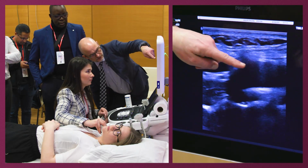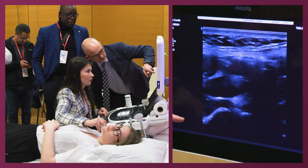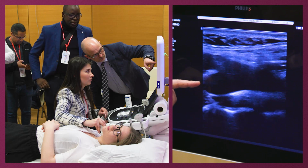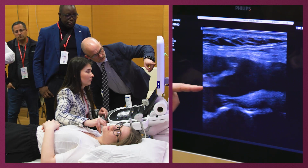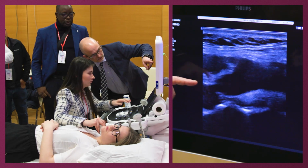You have the impression that there's something here and something here? Because that's what we usually like to see, the artery. Yes, there's one. It depends on how you want to use all the transducers. And can you find the other one? Oh, this is internal. Maybe.